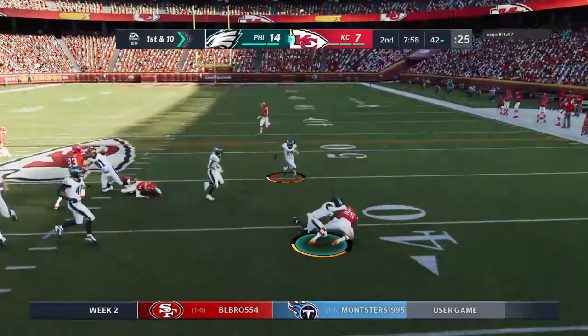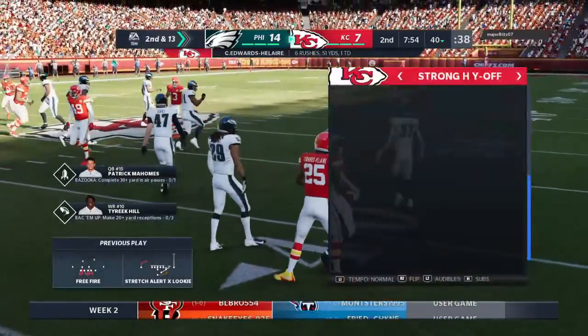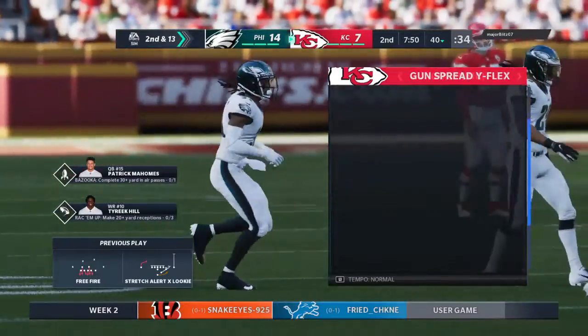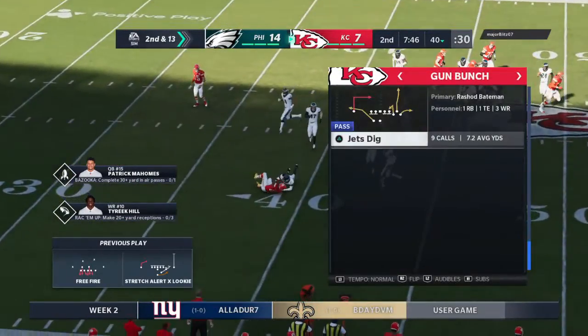Now a carry for Edwards-Helaire. And that'll hurt the average a bit as this time they're able to get him behind the line. Call it a full 3 yards in the wrong direction there. Brings up second down. Back at the 40-yard line.